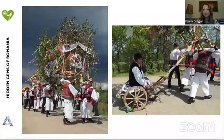And here is how the parade looks like. So we have the young men, behind them we can see the small carriage with the farmer celebrated, and this is how he's carried through the village. Then come the folk musicians, the villagers, and all the other guests.